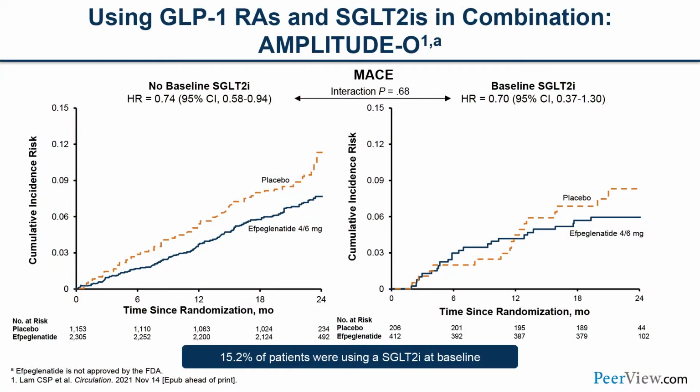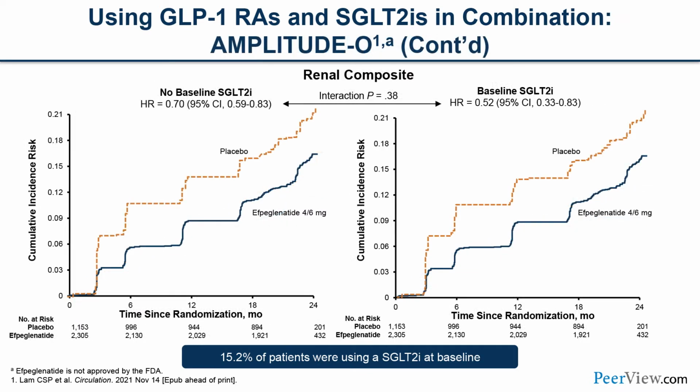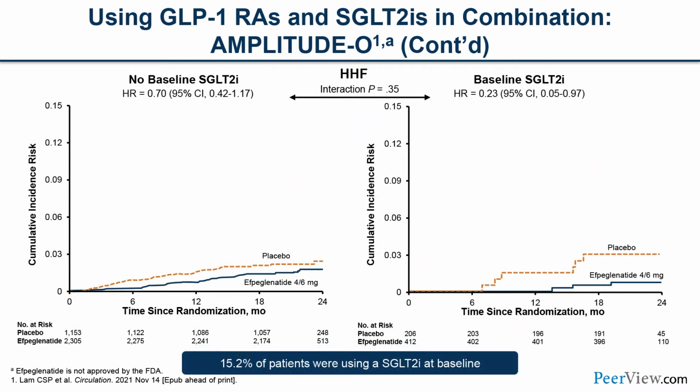And what you see is with regards to major adverse cardiovascular events, there is a hint that perhaps later on in the study, there is additional benefit from efpeglenatide, but very importantly, we're not reducing the benefit of the SGLT2 inhibitor with regards to cardiovascular outcomes. But with regards to the renal composite outcomes in patients that were on baseline SGLT2 inhibitors, there's a clear additional benefit of adding efpeglenatide. And with regards to heart failure hospitalization in patients that were on baseline SGLT2 inhibitors, there is very clear benefit with regards to reducing heart failure hospitalizations. So it's great that we now have some evidence from the cardiovascular outcome trials that adding GLP-1 receptor agonists to SGLT2 inhibitors provides meaningful benefits beyond A1C, weight, and blood pressure.